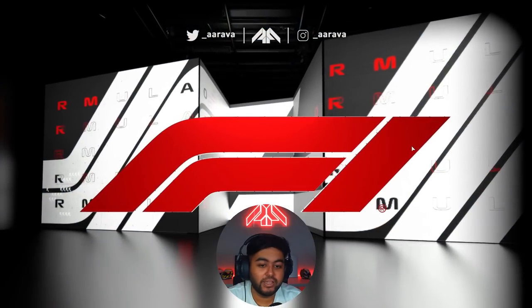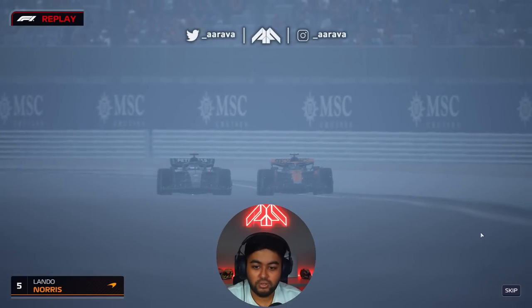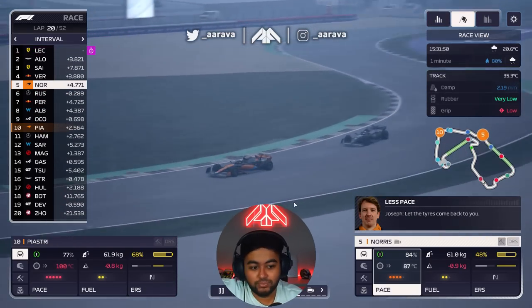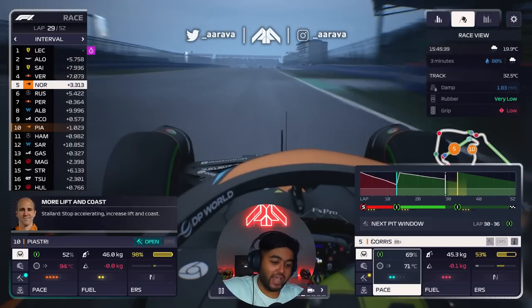Let's watch that replay. I think on the outside of Copse, you know, or just in a straight line off Luffield. In a straight line off Luffield. Good. Good. P5. Again, Lando's just really good in the wet on this game. Really, really good. Right, pit window for Oscar's opening. I think we pit soon. With Lando, I really think he can get to the end on this set.